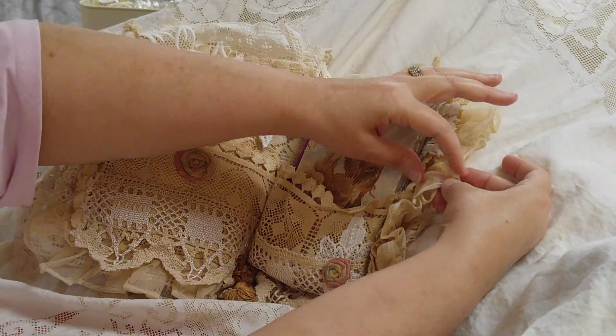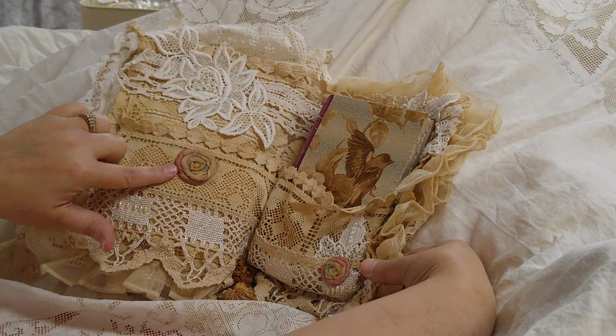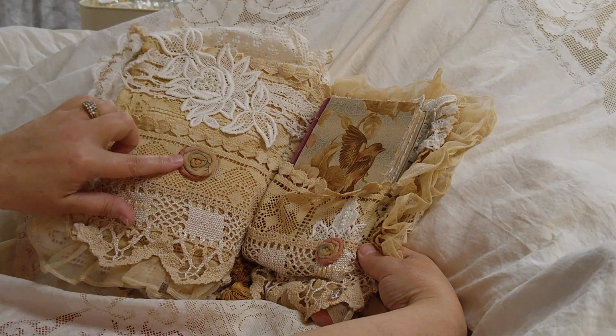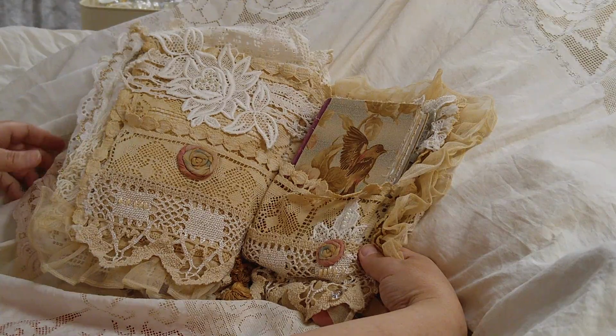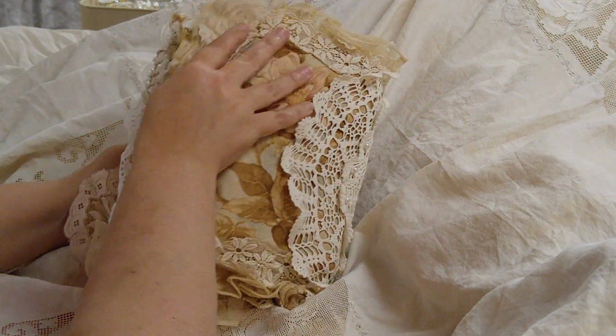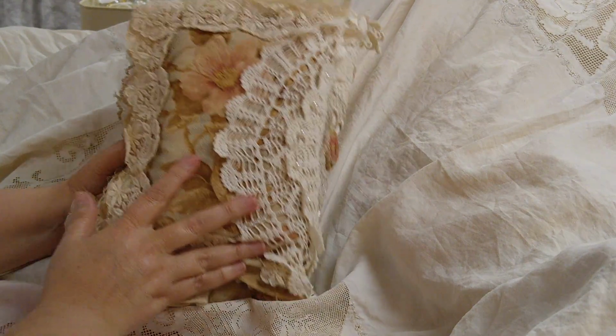Look at these old ruffles. Oh, they're just so delicate. I'm just in love. Some more of these beautiful little fabric rolled rosettes. And this is the incredible gift Wilma made for me. And I just wanted to share that with y'all.